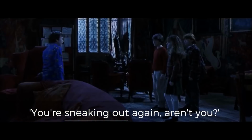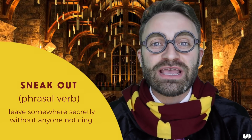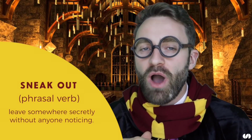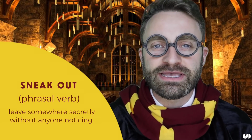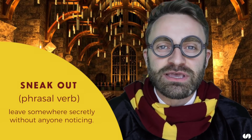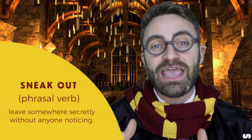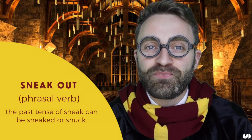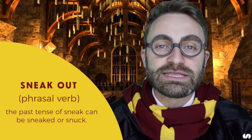"You're sneaking out again, aren't you?" To sneak out. This is a great phrase. To sneak out is to leave somewhere without anyone noticing, to do it quietly, secretly, so that people of authority don't notice. So maybe if you're a teenager in a house and you sneak out to see your friends, you do it without your parents noticing. And that's the same here, right? The kids are talking about sneaking out of Hogwarts. The past of sneak is snuck. So last night I snuck out to see my friends.